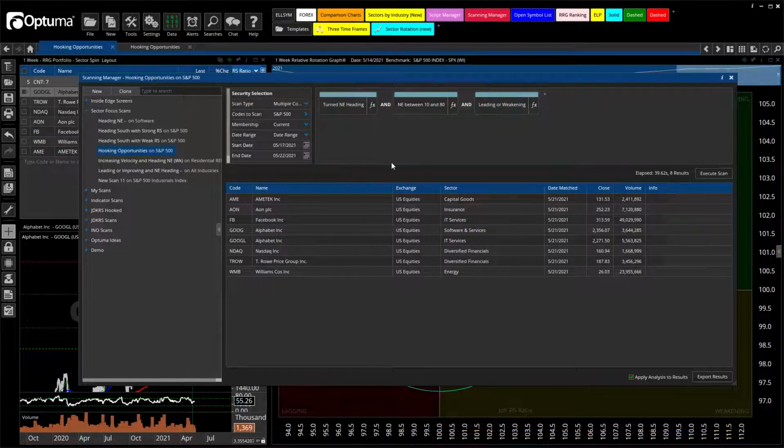Here I'm using the scanning manager on the S&P 500. Now, what I'm going to look for are stocks that turned to a new northeasterly heading this week that were not in a northeasterly heading last week. What I call a hook formation. Stocks showing a northeasterly heading generally have the characteristics of both increasing momentum and increasing relative strength.